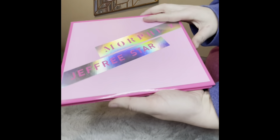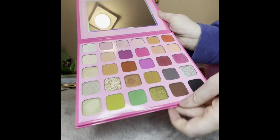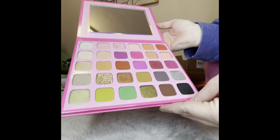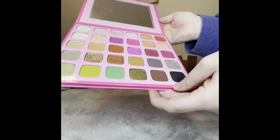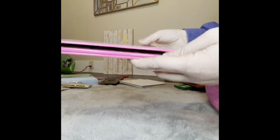This is the Morphe Jeffree Star palette. I told myself I was going to get more use out of this, and I still have not. So I am actually going to go ahead and pass this one along. There's nothing inherently wrong with it. It's just not a palette that I am super inclined to reach for. So I am going to pass this along.